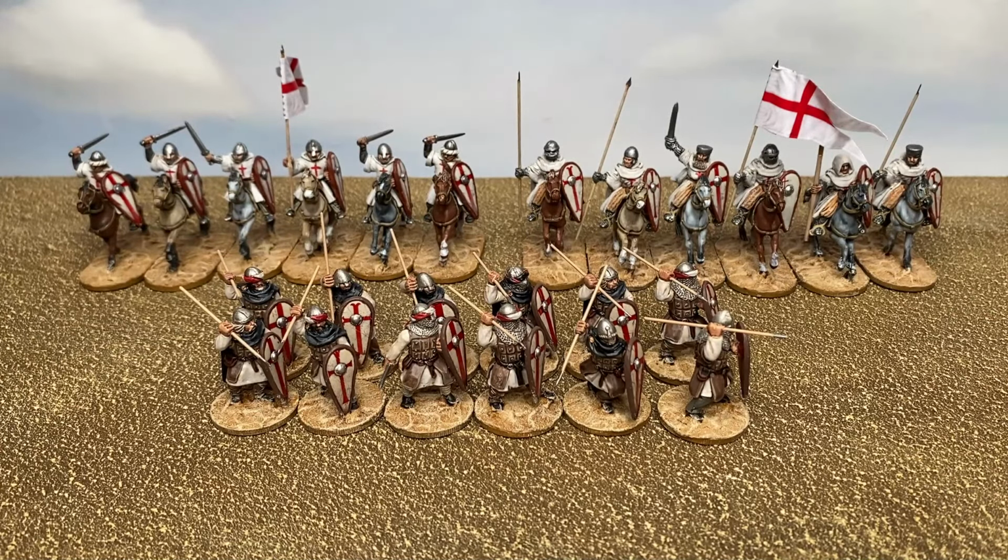So, we plan to do a game at Easter. Probably we'll do two or three, a little mini linked narrative campaign with them. So yeah, looking forward to that.